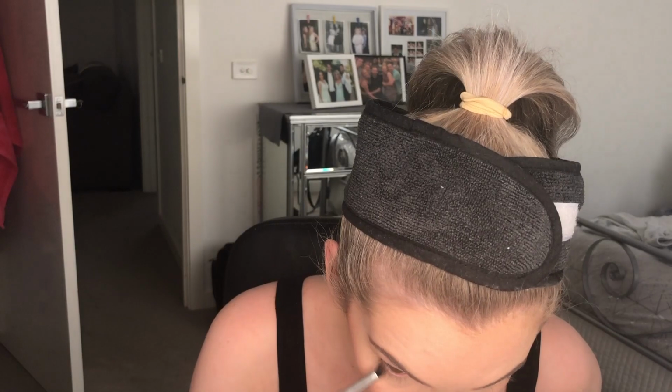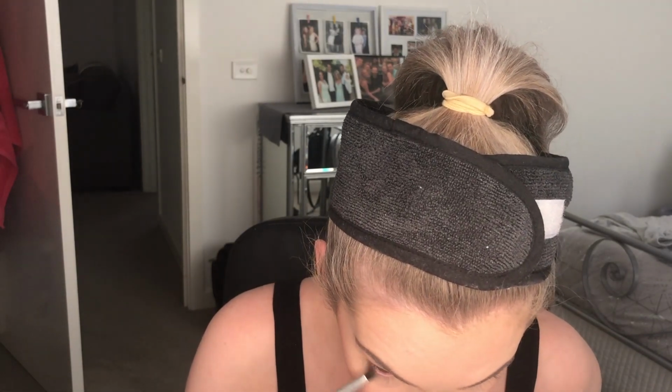And then I'm just gonna go back into that darkest brown that we used and just make sure that the outer portion is really quite dark. Just taking a small pencil brush and using that light brown desert color and putting that under the eye, but only in like the outer third.